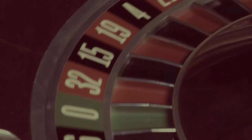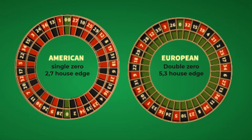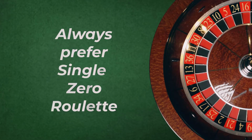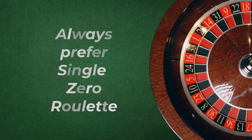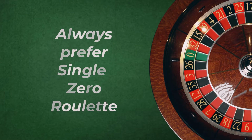Let's see why. There are two main types of roulettes, American and European. The difference is that American roulette has one extra number. It has an additional so-called double zero and 38 numbers in total. It offers slightly worse odds for the player and the same payout as the European, so it is always preferred to play in a single zero European roulette. European roulette has 37 numbers from 0 to 36.